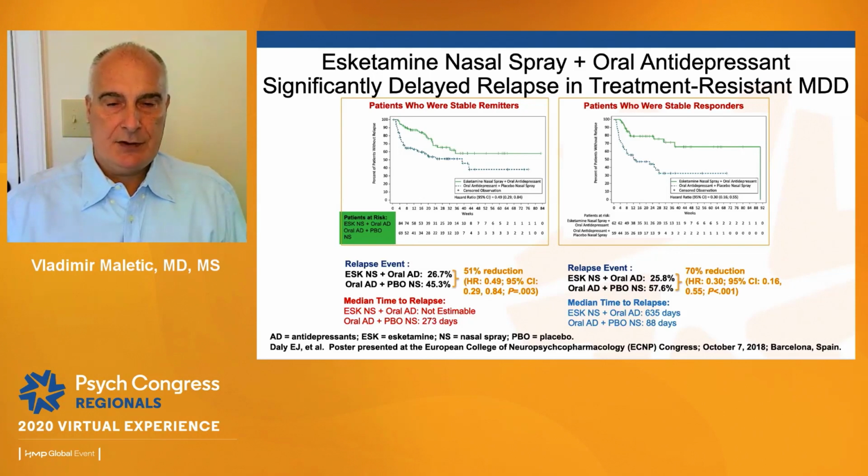So after early phases, initiation phase and optimization phase, which altogether lasted approximately 16 weeks, there was a long-term continuation treatment. How did patients fare long-term? And here is a short summary of these outcomes. So we're comparing patients who have been stabilized on esketamine and have achieved remission. As stable remitters, they were receiving esketamine once every 2 weeks in subsequent months.